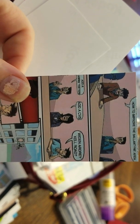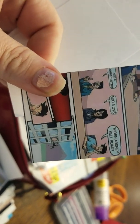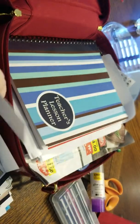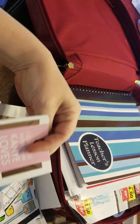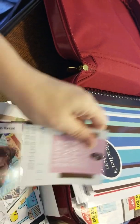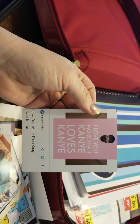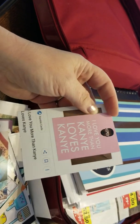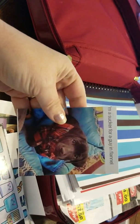This is funny. If you live where I live, then you'll know what this is. How to improve the Ballantyne area. Add a Harris Teeter, add a CVS. Why don't we widen Audrey Kell? And then they throw them out the window, because I live right off Audrey Kell, and that is actually funny. This is a perfect example. This was on Pinterest, I believe. So I screenshot it and then printed it out, and I'll end up cutting it out more. This was just something I saw on Facebook.